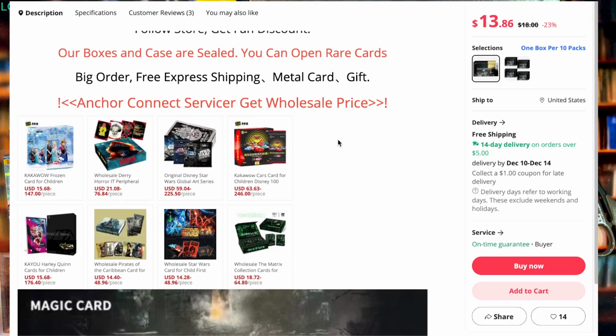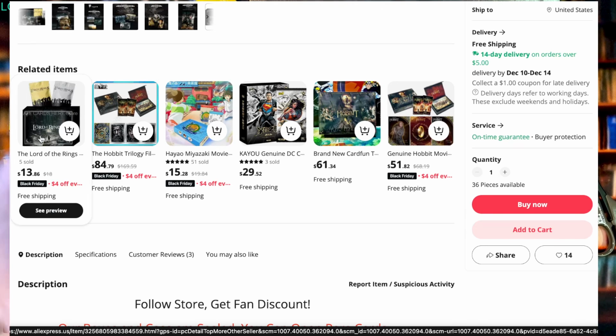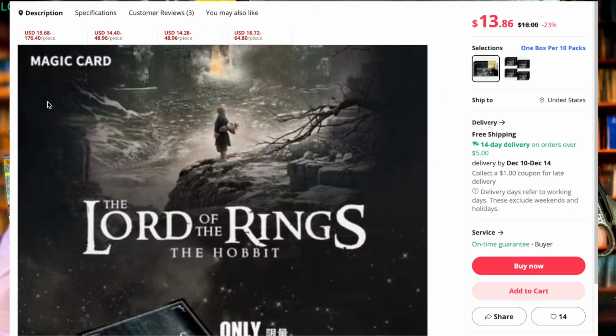Now, what's going on here is there was an actual Hobbit set by Card Fund that was released around the same time as this. And that set actually has some value to it, has a secondary market. I mean, it's Card Fund, right? They're good at that sort of thing. That's sort of the genuine version of this. This is the bootleg version that comes from Magic Card.